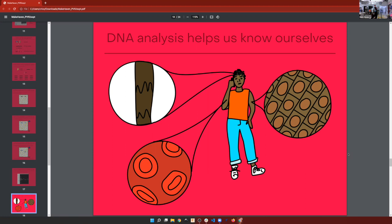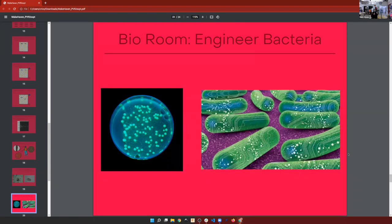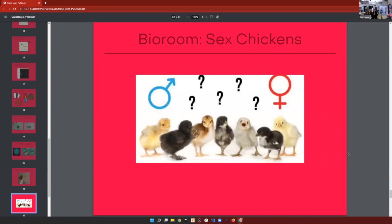And what else do I got here? Yeah, just a few more things about the bioroom if anybody's interested. We've had a few fun projects in there. We have a microscope, if you have anything you want to look at under a microscope. We've done a little bit with fluorescent bacteria, looking at them under the UV. And we also did a class where we built leather out of kombucha, which was fun.